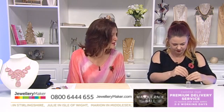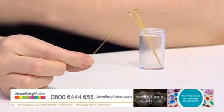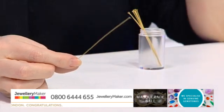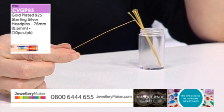Oh, wow. How long are these? I don't think I've seen headpins that long. They are lengthy. This is the world's longest headpin. It's probably not the world's longest headpin, but it's the longest headpin I've ever seen. I'm going to move my arm out of the way because they kind of meld into my skin. Look at the size of those. They're massive. 76 millimetres. That's incredible.